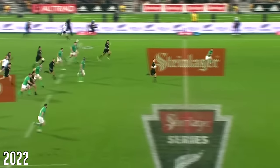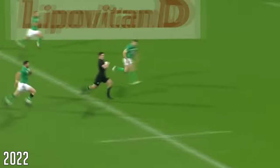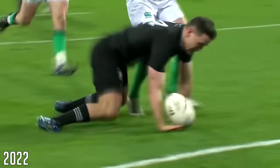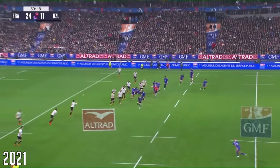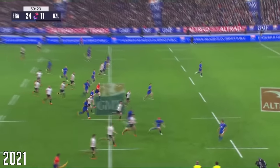Now off it goes to Savea. Inside to Jordan. Now can he link up? Will Jordan going to back his pace? And I reckon he will. Ho-ho! Will Jordan! He's getting down to get his hands on the ball. The referee, he knows, is now going to call it out. And in that scenario, he took too long again, and New Zealand are away.